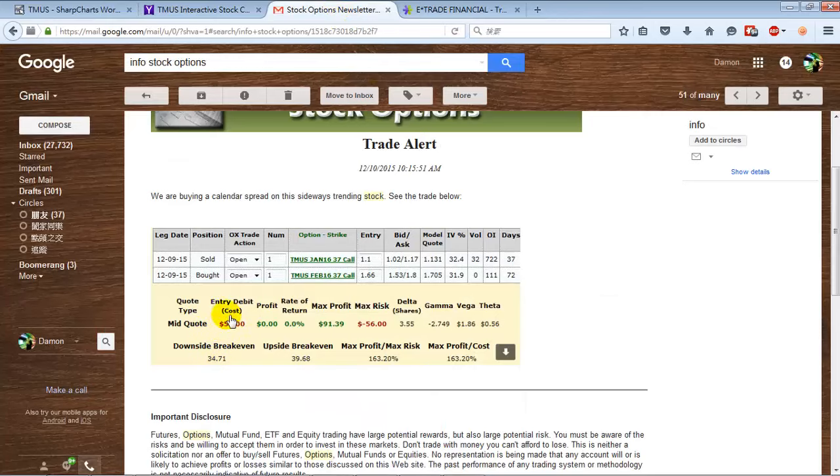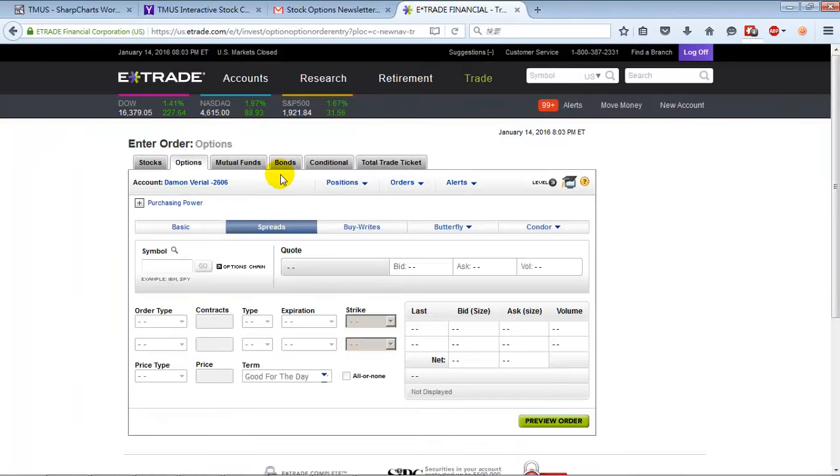We realized it cost us $56 to open, and generally you're going to want to open a lot of these credit spreads because, you know, if you open $56 and a max profit is $91, take out commissions and you don't have that much of a profit. We did profit here. Hopefully you did more than one contract. I'm going to show you how to close this out.